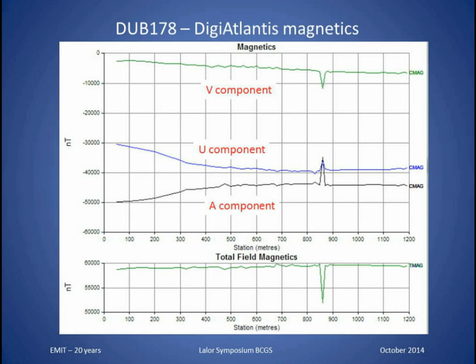The magnetics, it's really just a byproduct of measuring EM with a DC coupled magnetometer. The three components here. So we're looking at components in the borehole reference frame here.